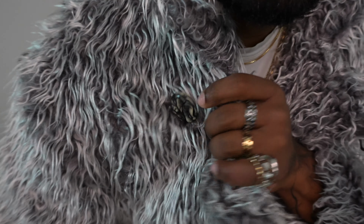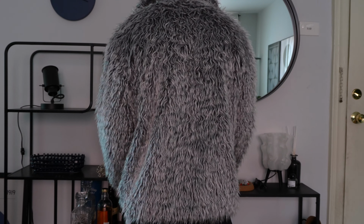What I really like about this is the color. It's a silver color with black undertones. It just gives off like a black white type vibe. Pretty unique color and just a unique piece overall. Glad I got something that's a little more out there instead of your typical brown fur. It is starting to get a little warm, so probably won't be able to wear it this year, but next winter definitely gonna be living in this.